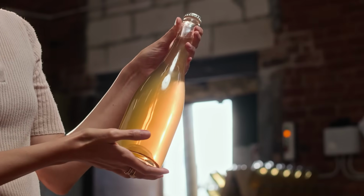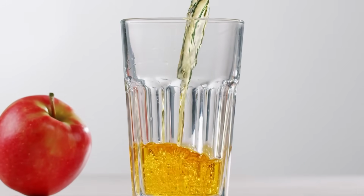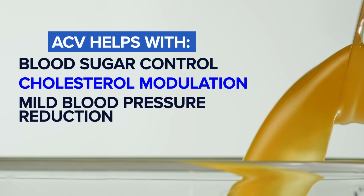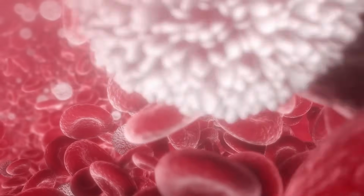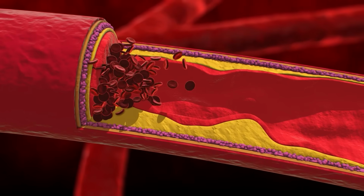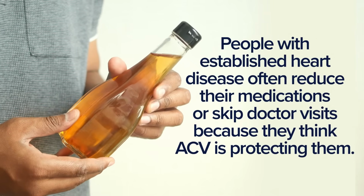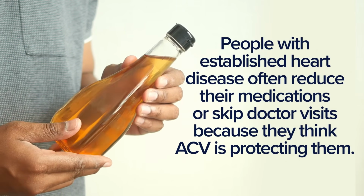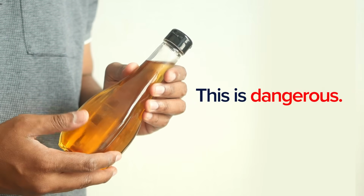You're treating apple cider vinegar like a secret cure instead of understanding its specific limited mechanisms of action. ACV helps with blood sugar control, cholesterol modulation, and mild blood pressure reduction. That's it. It doesn't reverse coronary artery disease, repair damaged heart muscle, or prevent heart attacks in people with advanced cardiovascular disease. People with established heart disease often reduce their medications or skip doctor visits because they think ACV is protecting them. This is dangerous.